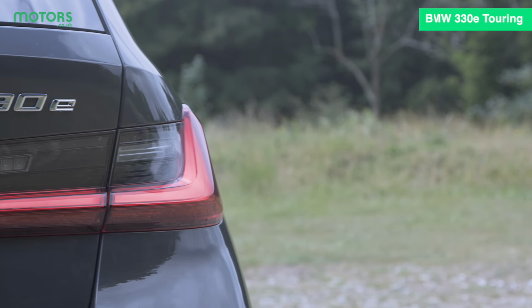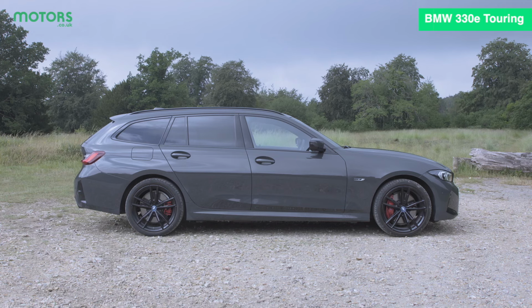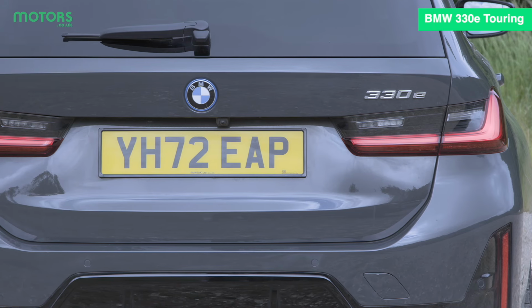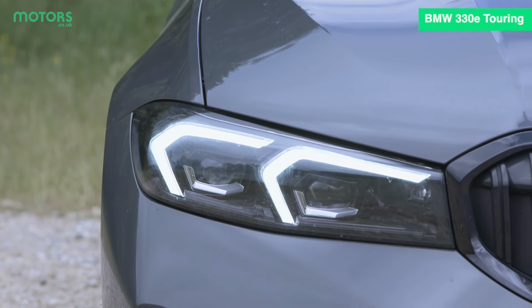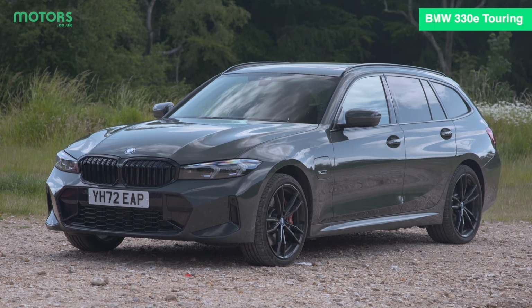Against the Audi and the Volvo, I think the design of the BMW 3 Series is really sharp. You've got these slim headlights and slim rear lights, and it's all combined in a package which I think looks very appealing, both in terms of this estate silhouette and also just because it's quite understated while also feeling quite premium.